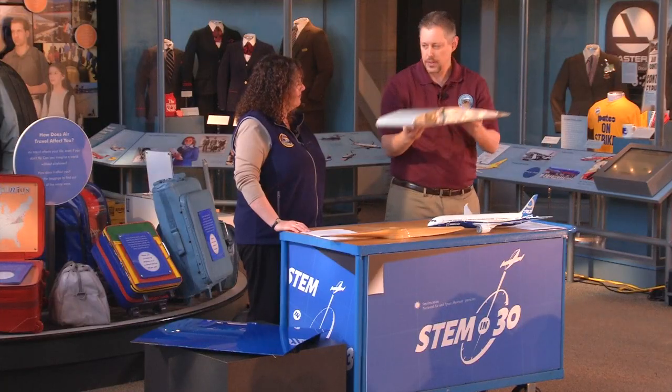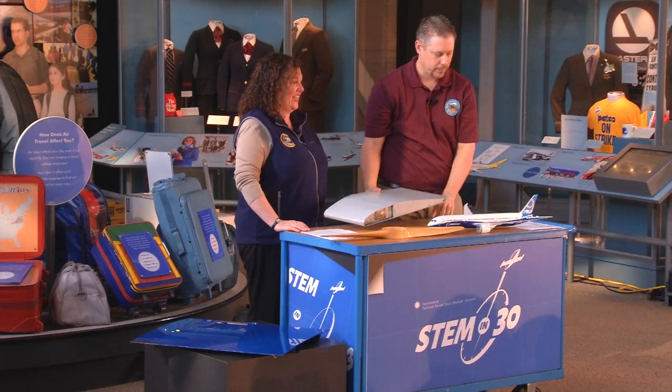Now pressure pushes down on all sides of this wing all the time, but as it flies through the air, the air going over the top gets squeezed down and goes faster, and that creates a low pressure area over the top of the wing. The high pressure underneath pushes that wing up into the air. That's kind of confusing, isn't it? Do you guys get that?